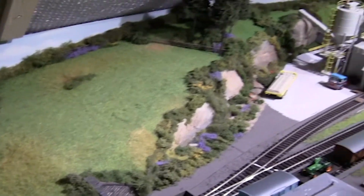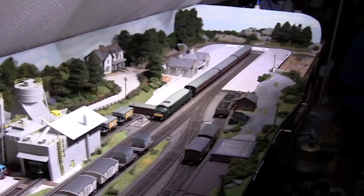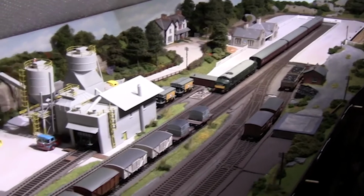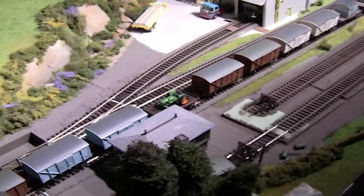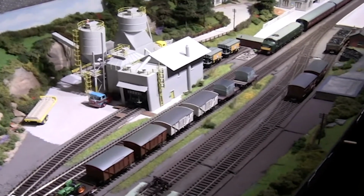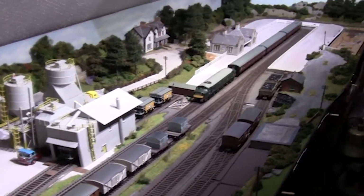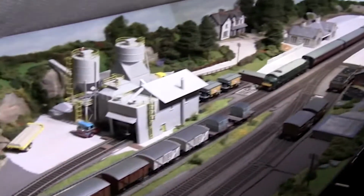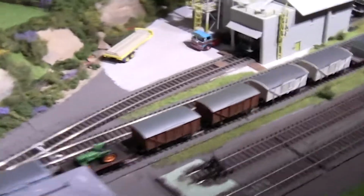So this update is going to focus on all this half of the layout now. This half of the layout wasn't even constructed. I think the baseboards were in place, but that was about it in the last update. So over the past year, or longer, should I say, we have literally completed the Scottish half of the layout. So I'm just going to run through this and explain it all.